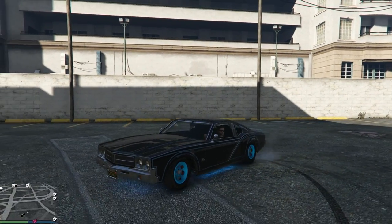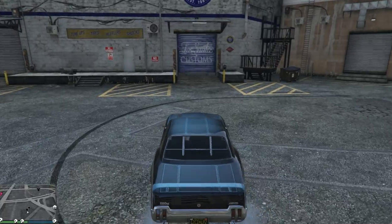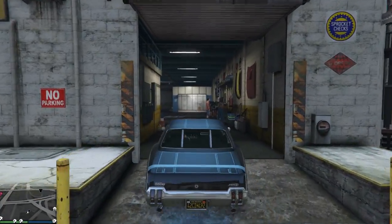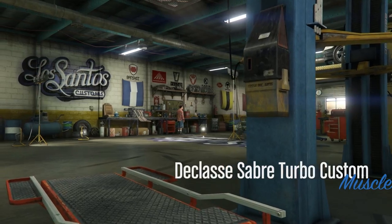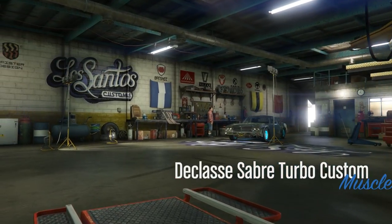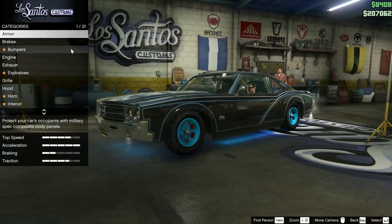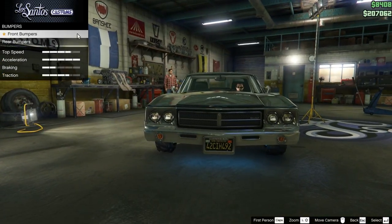I'm gonna miss the bumper though. I do like the chrome look. Maybe that shows my age. Well, let's see. I'm sure this isn't the only car you'll run into this with. Well, I'm not really sure, but it's very likely it's not the only. Front bumpers.